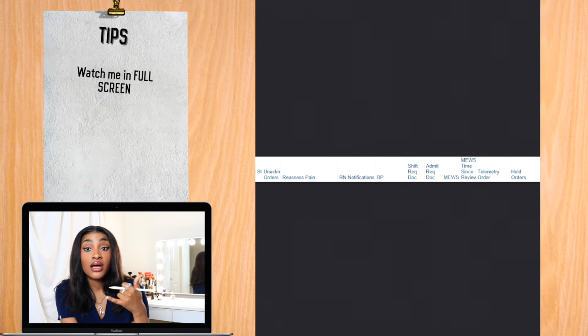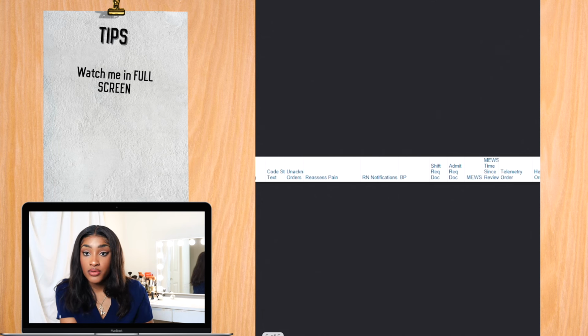Do you want it back on? Do you want it off? How are we feeling? So we can DC and get that out of the way. And of course, the held orders, that's the same thing I want to say as the unacknowledged orders. So you can kind of see on both of those columns. But this is a great way to set up your patient list, guys.